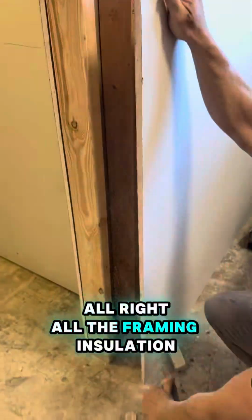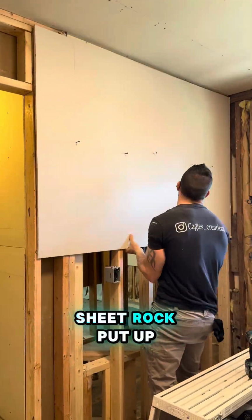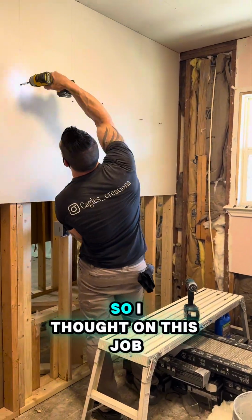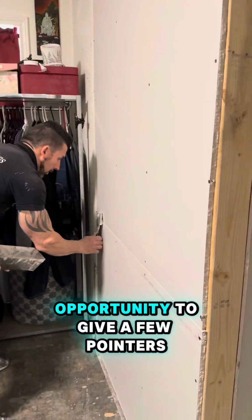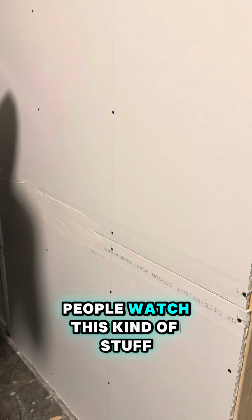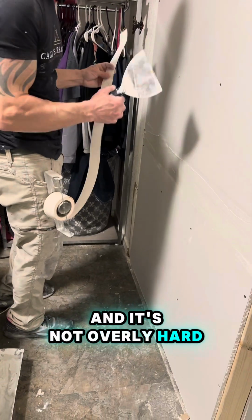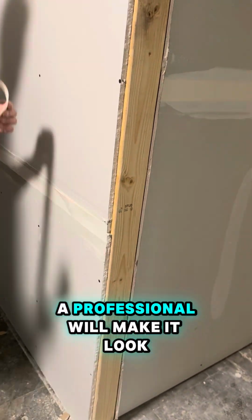All right, all the framing, insulation, plumbing, and electrical work is done, so we're just getting the sheetrock put up so we can start taping and bedding. So I thought on this job it might be a good opportunity to give a few pointers when taping and bedding. I think a lot of people watch this kind of stuff and think it's super easy. And it's not overly hard, but it is harder than a professional will make it look.